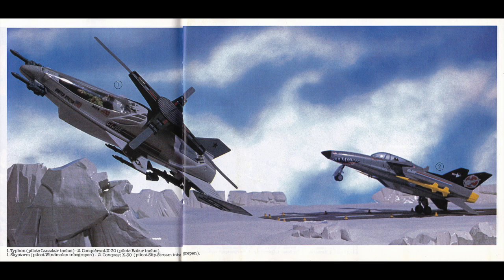For example, we were in the Arctic before with the ground troops. And now we're in the Arctic again. And you've got some aerial assault happening where you've got the Skystorm and the Conquest X-30 both taking off to go to battle. And you've got that sky background again. In addition, they don't reuse any of the same scenery, but they look to be similar areas.